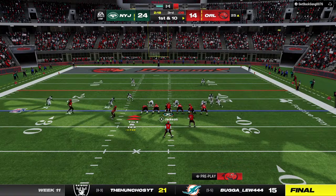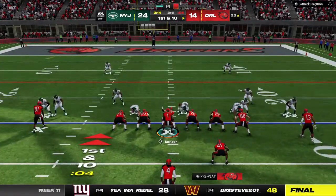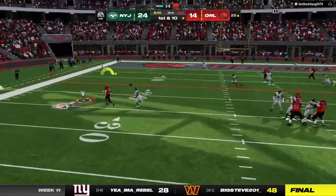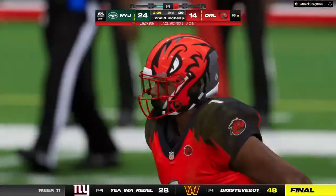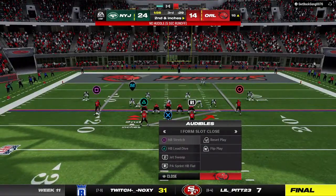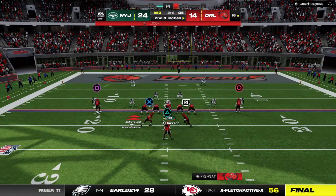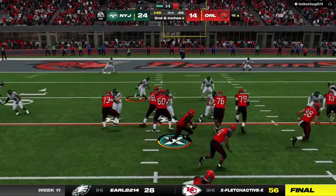Now they'll change things around before the snap. Off the play fake, here's Jackson. That's to Cook out of the backfield. And he'll take it down here just shy of the 15 at the 16-yard line. And they're going to hurry back to the line now. To James Cook. 10 yards on the pickup. It's 2nd and inches at the Jets 16.